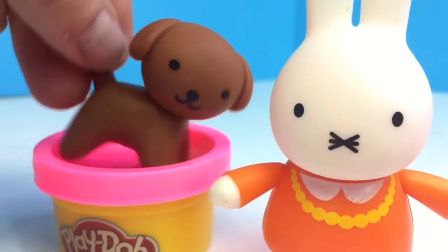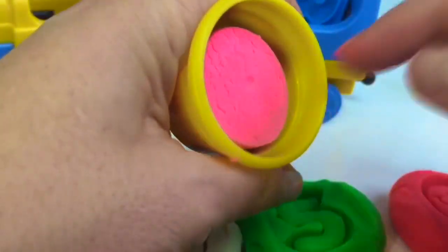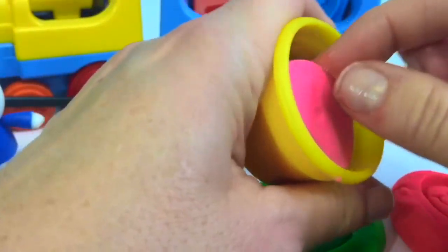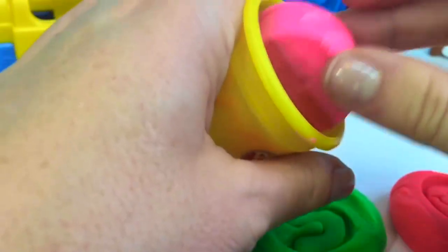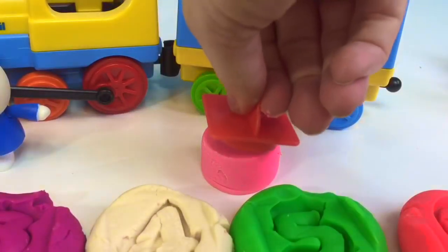Snuffy is sitting on the pink Play-Doh container. Ruff, ruff. This is pretty hard Play-Doh. Yep, it came out in one piece. And this is our last number.